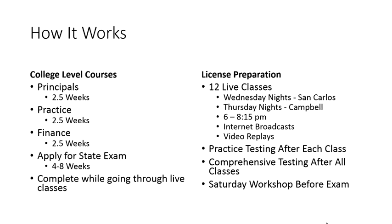Then you have to take an elective, and there's a long list. The most functional one is real estate finance. That's the one that they ask about on the state exam.